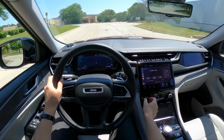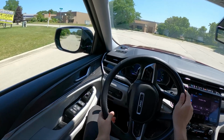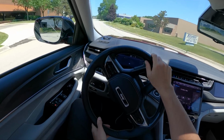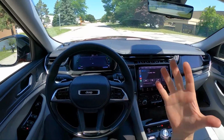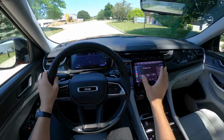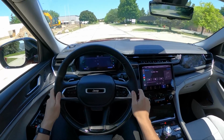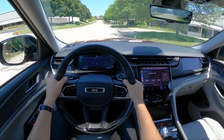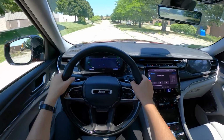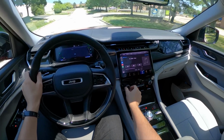This Macintosh audio is good. It's not as impressive as I thought it would be, given its name. There's a little bit too much bass. It's a little bit too bright. You can kind of customize that to how you like. It's pretty good though for a vehicle at this price point. For 65 grand, I'd be very happy with this in-car audio, and it is just cool to see that Macintosh logo up there.